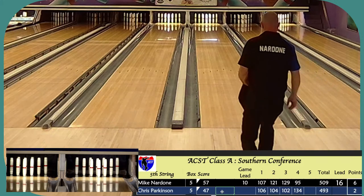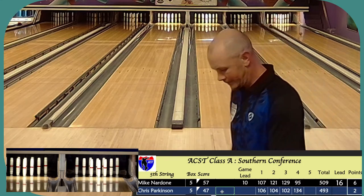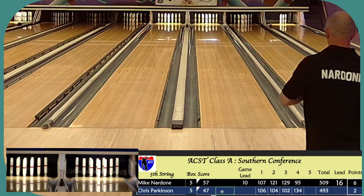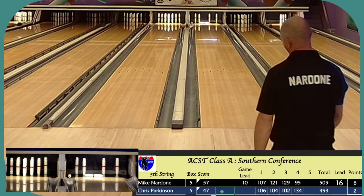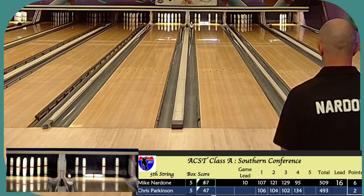Two spares with a one fill and one coming up. Parkinson. Nardone filled his spare in the fourth with a 9 drop and then converted and now is in the bonus here. A little bit full 6 on that one. So his first half score is 63.